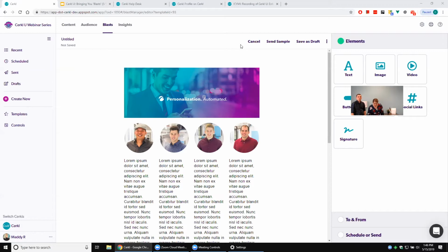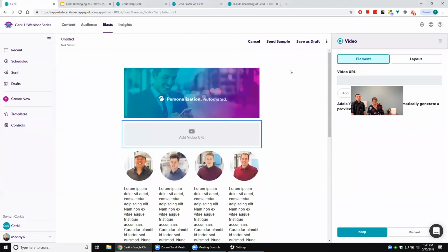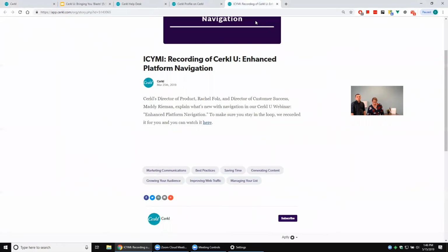All right, let's see what other questions. The auto-generated video image had the black space above and below it. Is that something we'll be able to remove or adjust? I don't remember that. Let's see. We add the video again. I think I grabbed the URL one more time.